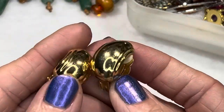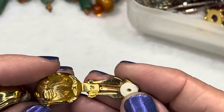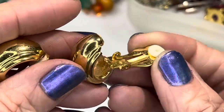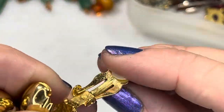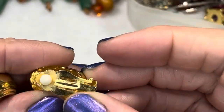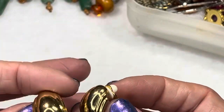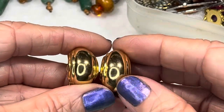Okay, I have another clip back half hoop here, also gold tone in really excellent condition. This is the little pad that came on it, and it doesn't look like it's ever been used. It's in pretty good condition. However, I do not see any maker's mark on those, but they are pretty heavy.